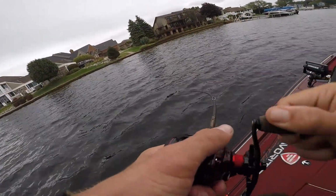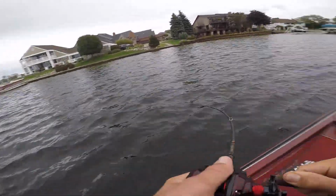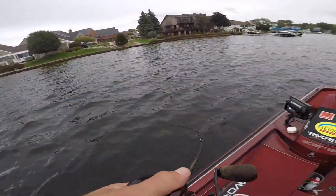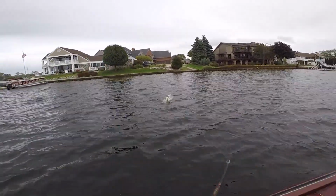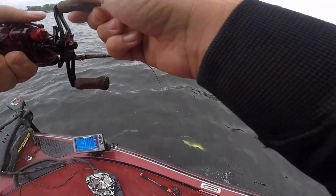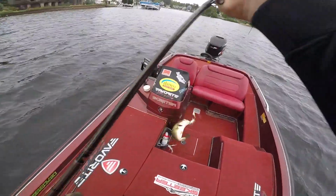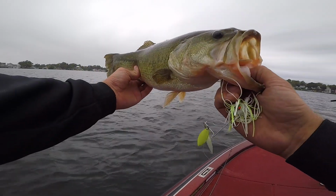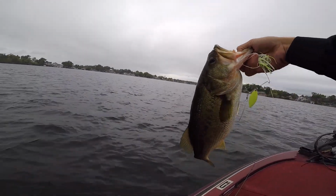Nice one on the spinnerbait. He drilled it right when it hit the water. Feels like a pretty nice one. He's yanking. Oh yes, nice fish. Come on, get in the boat, baby. Yes. All right, guys, got him in the boat. Beautiful largemouth bass. He drilled the spinnerbait. It's bent like crazy. Nice.